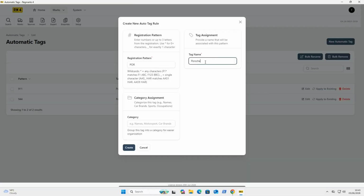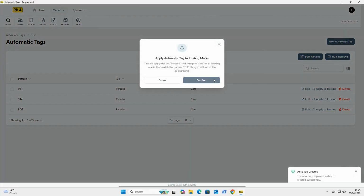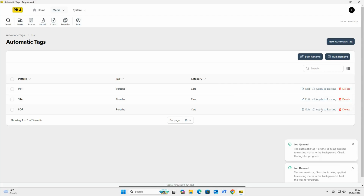When you set up the automated tags, you can also assign an automated category. In this Porsche example, we chose cars. This means you could have Lamborghini, Aston Martin, Bentley as other tags, and they can be in the same cars category. So your website can have a car manufacturer section listing available car types and what the registrations are.